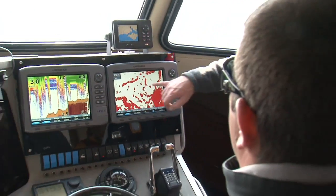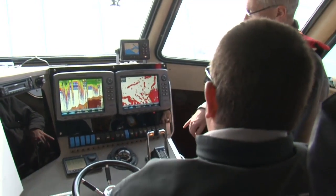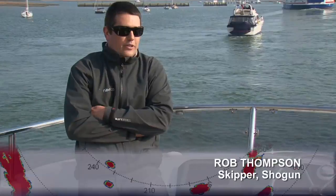So here we have the mud banks over on the other side there. Conventional radars are something that you've often needed a degree to operate. A unit such as this, it's plug and play really. You turn it on, it tunes itself, and away you go.